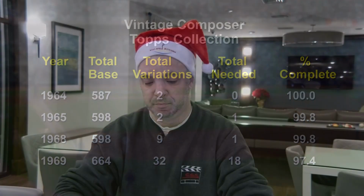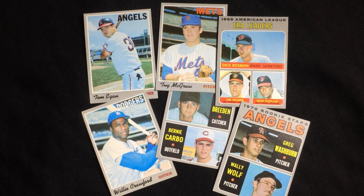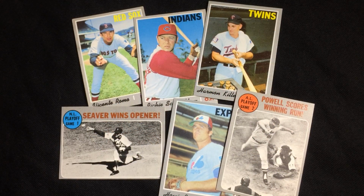Another one of him. 1970, I had some problems with some edge wear and corners and bends and you name it, centering on the back and print marks, and I did a really, really good job of picking up a bunch of 1970s here, including a Tug McGraw, Bernie Carbo rookie, leader cards, some other rookie cards, another Harmon Killebrew, Tom Seaver in the playoffs. So a big pile of 1970s here. Going to feel real good putting them in my 9 pocket pages, and I'll be down to just 9 to finish that master set. So we're getting closer on a lot of these.